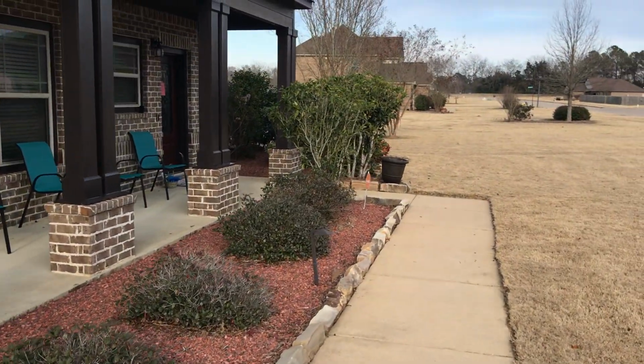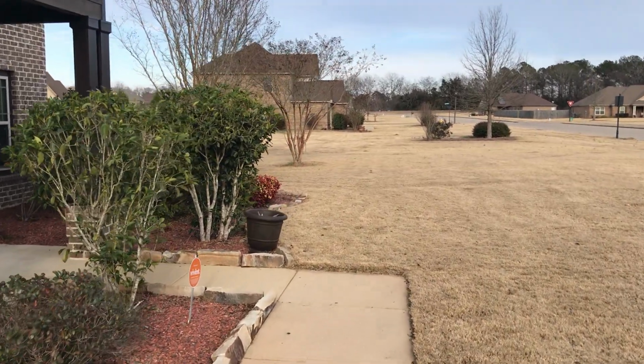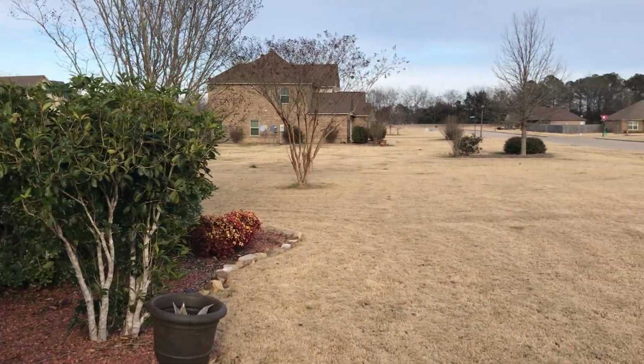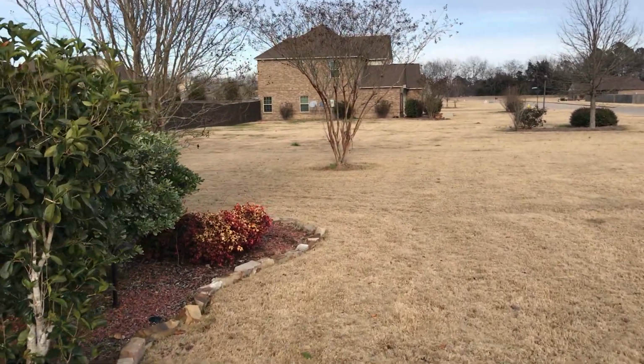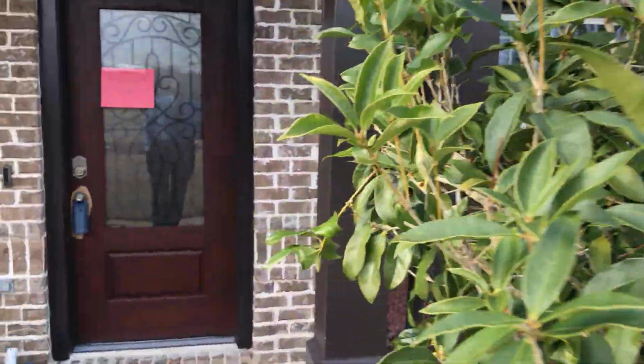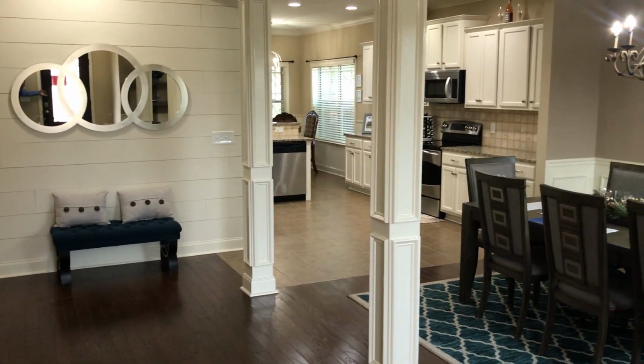Let's go ahead and take a look on the inside. And there is a lot that sits right here in the middle between this home and the one next to it. No one will be building there. That is the access to the pond that is located in the back of the home. So here, of course, we ask people to take precautions, shoe covers, things like that. Boom, walk in, and this is the view you get.